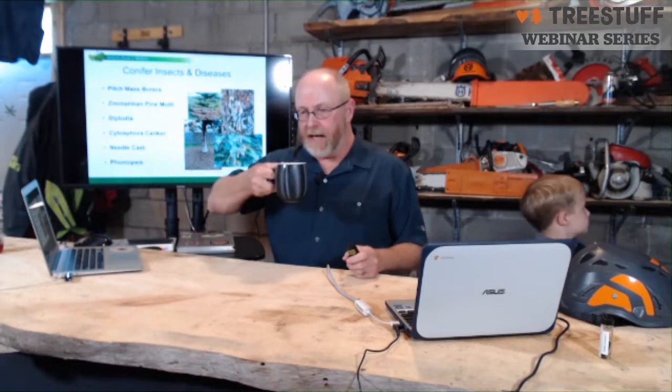Needle cast, Phomopsis. You don't hear a lot about Phomopsis in landscape. You hear a lot of it in the nursery. And they were really baffled by the fact that it's moving more and more out into the urban forest, into the residential properties, on trees that have been planted for a very long time. So that's kind of where I started with Michigan State University on this whole evergreen trial.